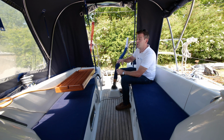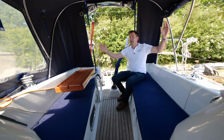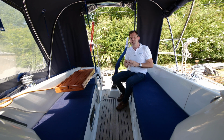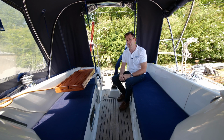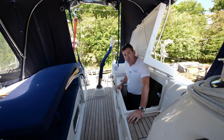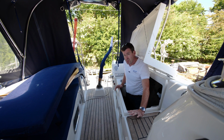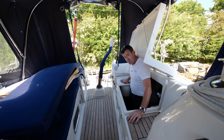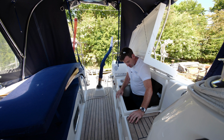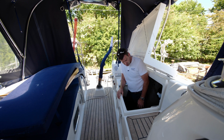I also like the cockpit covers. We have what we call the camper cover option on here, so we can enclose ourselves completely, and this now becomes another living area even when it's raining. Also, the port side aft cockpit locker is huge. It's a massive amount of space. We also have a gas bottle section here, so a gas locker here. There is actually a spare gas bottle holder down here, so we've got a spare one.